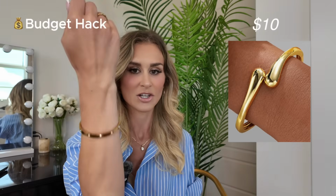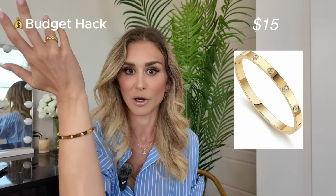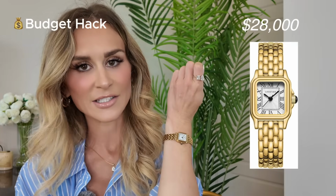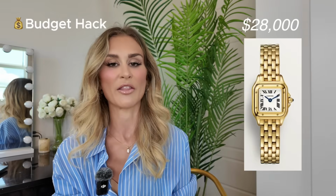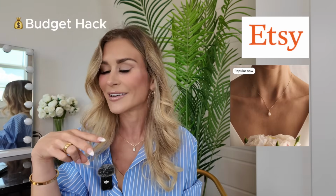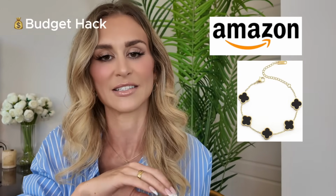Take for instance this Cartier bracelet. This is, I don't know, maybe like 15 bucks off of Amazon, and this watch, that is a Cartier dupe, looks like thousands upon thousands of dollars. There are so many affordable jewelry brands such as Mahari. You can find really unique pieces on Etsy that are homemade, and yes, Amazon, which I frequently talk about in my Amazon designer dupe videos.